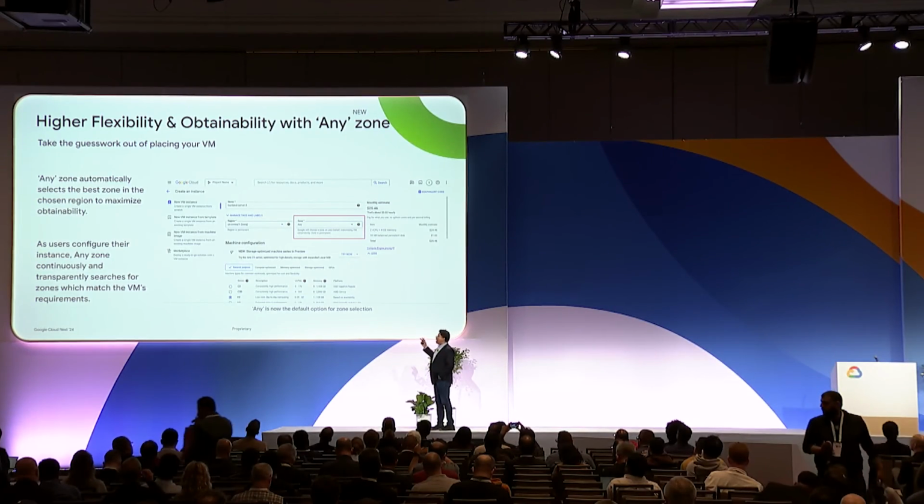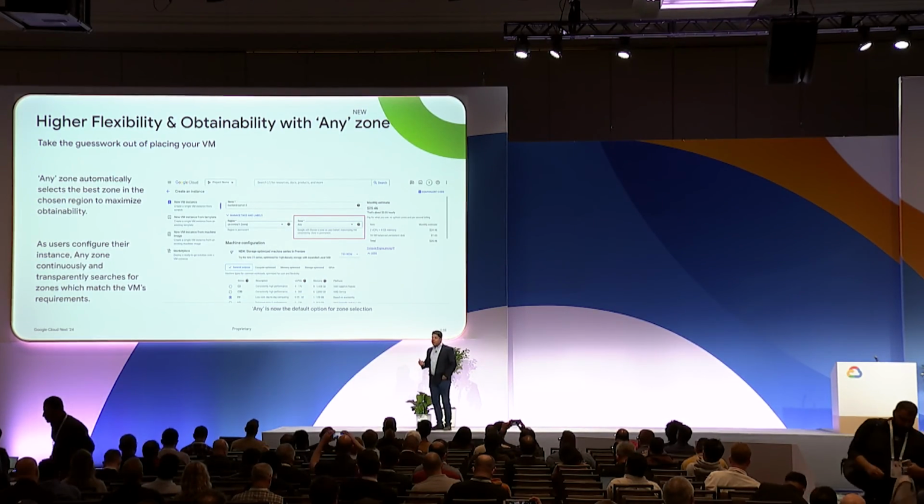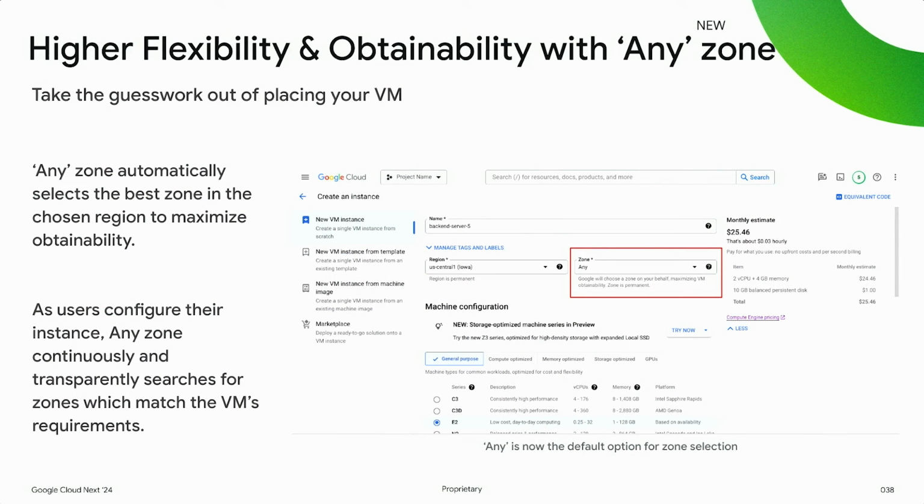The final piece is trying to make you avoid doing things that you don't have to do, trying to increase obtainability. The any zone feature allows you to not have to worry about which zone to put this VM in if you do not actually care about it. Again, our attempt here is to make things as frictionless, as simple as possible so that you can get your developers or yourselves moving faster, moving more productively on our platform.